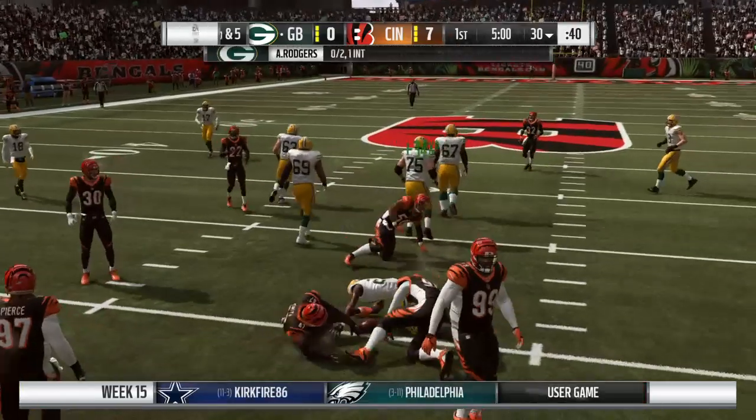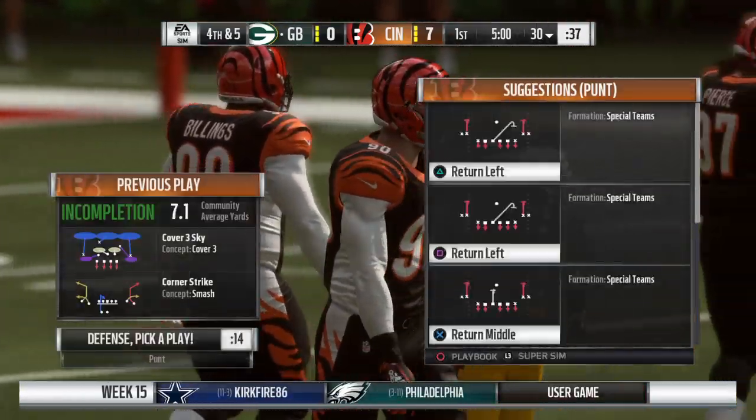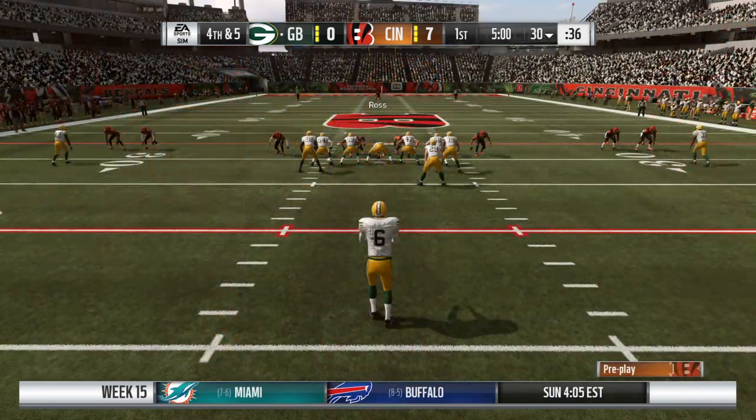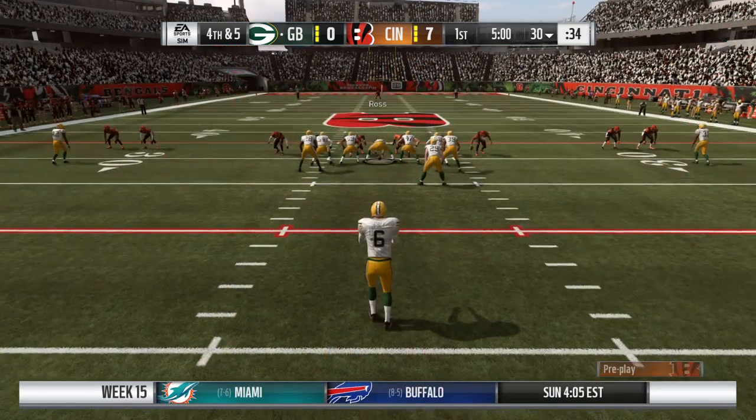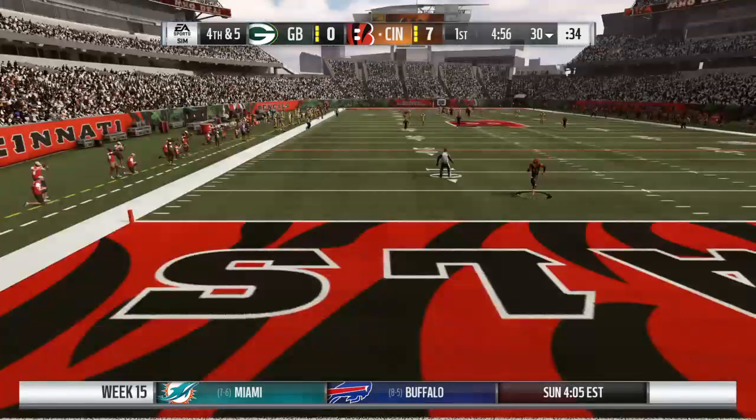And he couldn't hang on to it through the contact. Incomplete. Didn't have a receiver open downfield, and as it turned out, couldn't even find his outlet man because of the coverage. It was way too tight, unable to find anyone open.